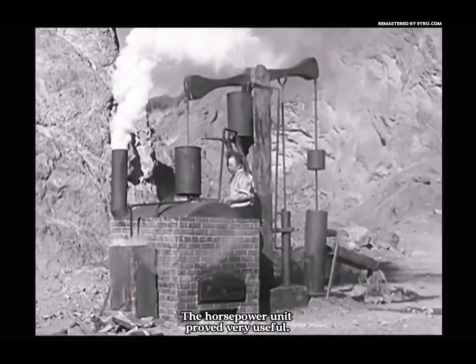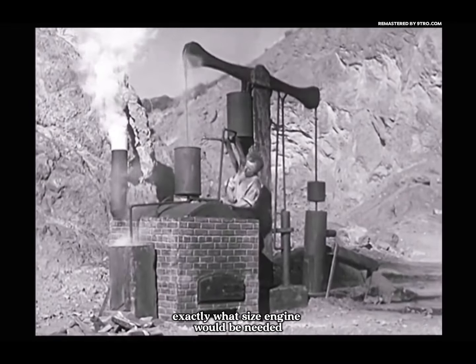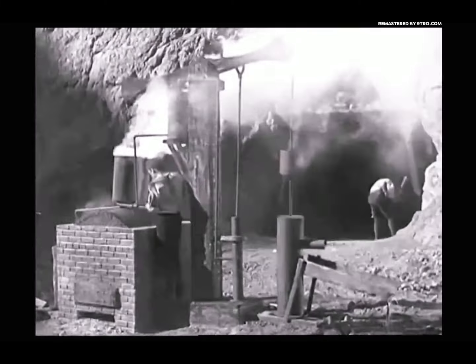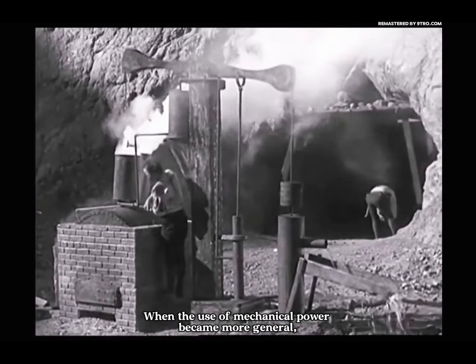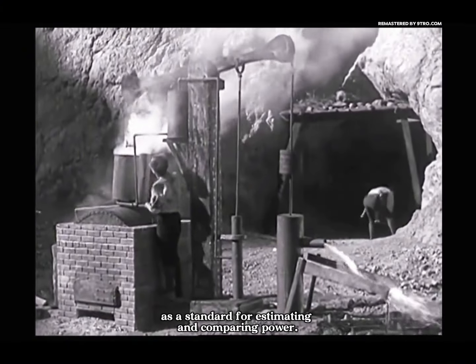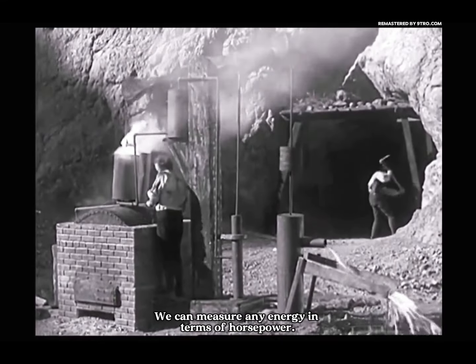The horsepower unit proved very useful. Watt was able to tell mine owners and businessmen exactly what size engine would be needed to replace the horses they'd been using. When the use of mechanical power became more general, Watt's horsepower unit was kept as a standard for estimating and comparing power. We can measure any energy in terms of horsepower.